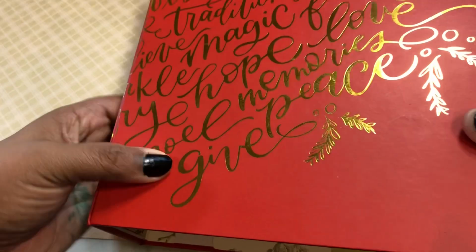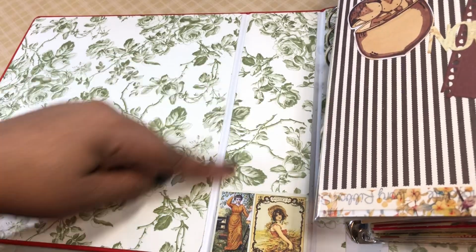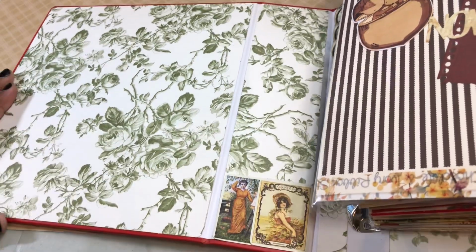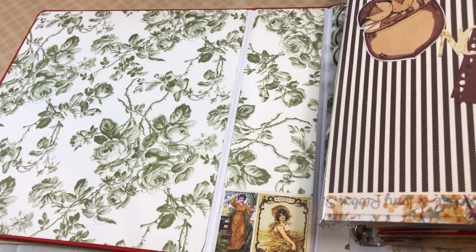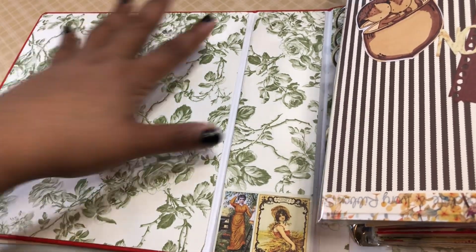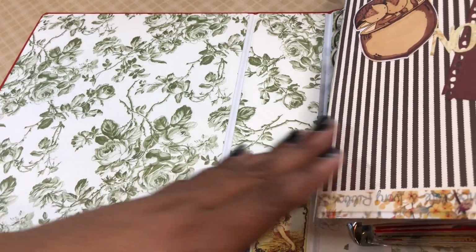So I kept the cover, and then on the inside I lined it with Anna Griffin paper because you guys know I bought that. And so I used that throughout the book. So when you see this kind of florally muted vintage look, that's the Anna Griffin paper.